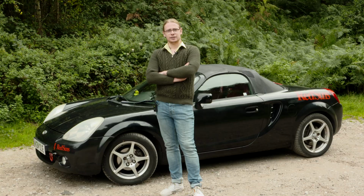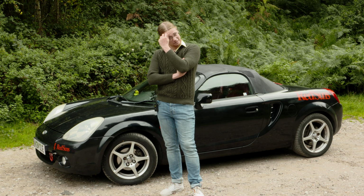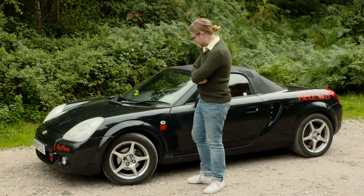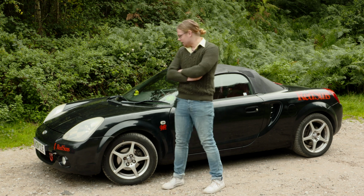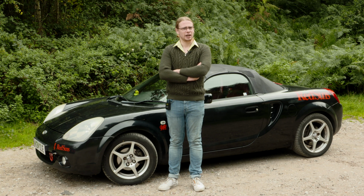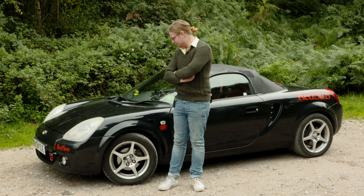Now, there is one thing majorly with the look I don't particularly like, and it's the colour. I don't know why, if you were buying a fun, chuckable little sports car, toy kind of thing, you'd buy it in black.